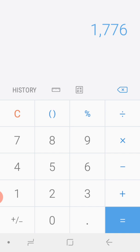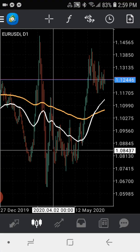Now you're cool. Now if you had your main job and you go ahead and go from there, you do the $1,776 right here, and then boom, that's it. We covered that. We covered the pip.